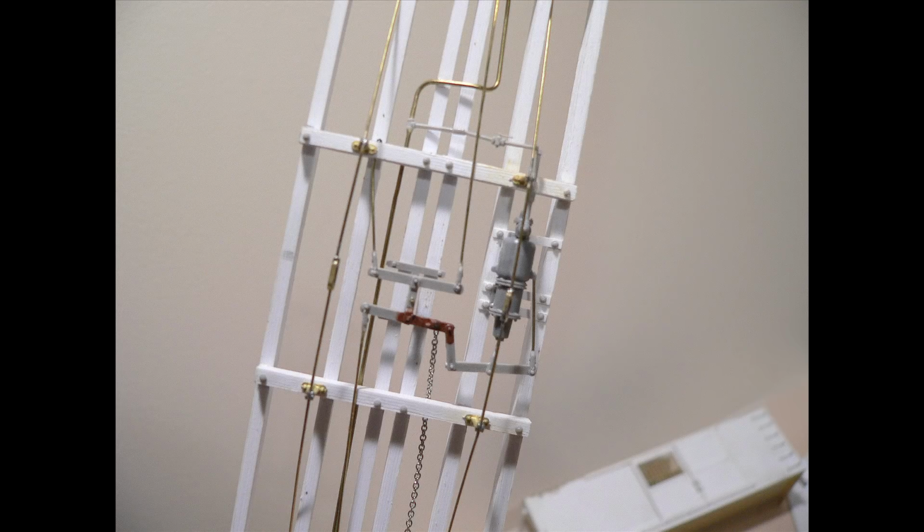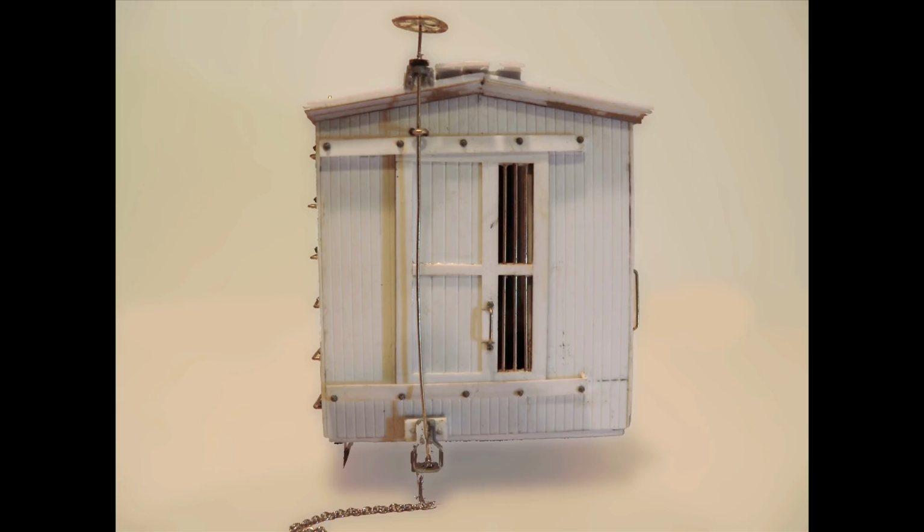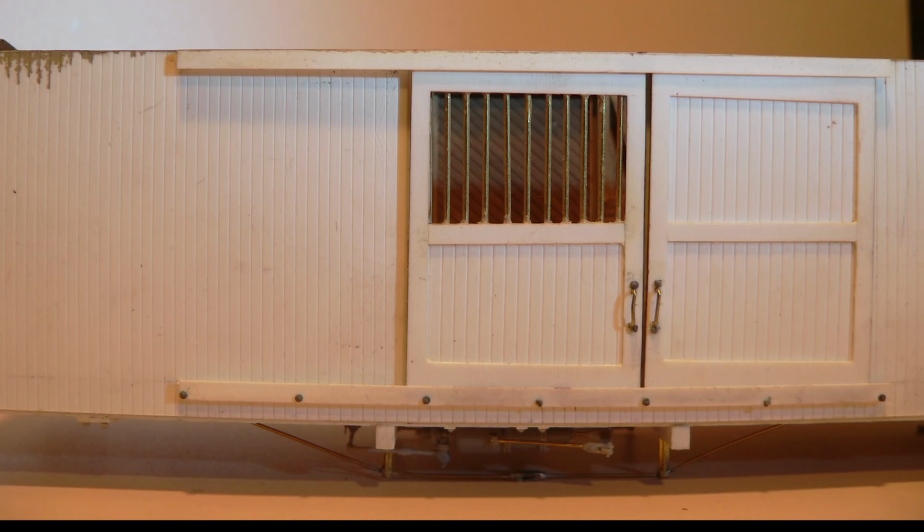But of course, he'd put in all of the undercarriage detail here, the Westinghouse brake system and all of that sort of thing. Where did he get the little cylinder? Well, these are mostly Grant Line castings, a few other brands as well, but there's a lot of detail parts that you can just buy. Well, that's neat. So that way he didn't have to scratch build those.